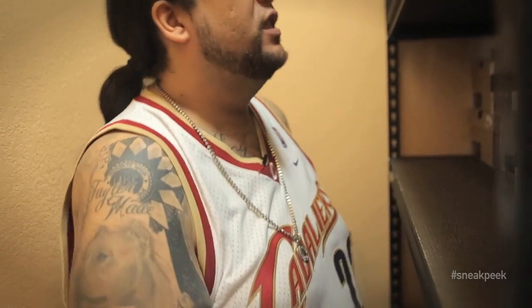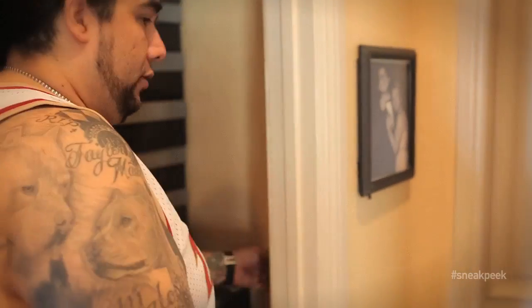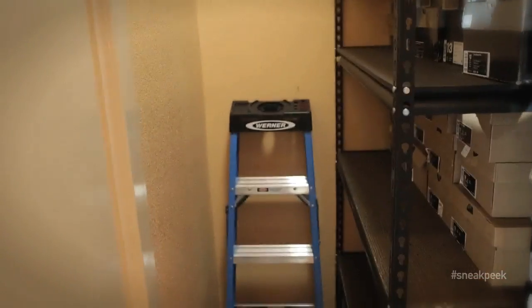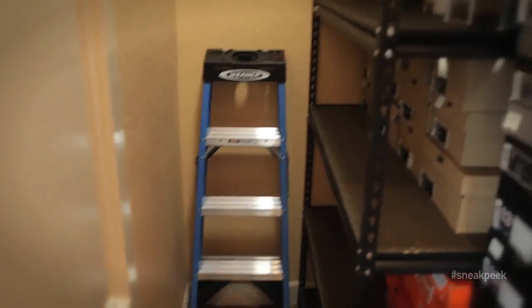So there's that. There's some of the Maxes, you know what I'm saying? At least ones to talk about. And you know, of course, only sneaker problems when you need a ladder for your shoe room. Only sneaker problems.